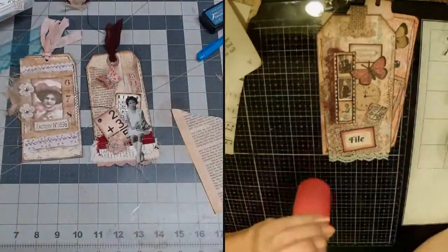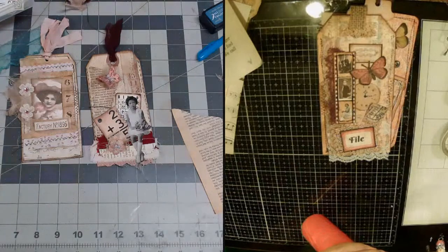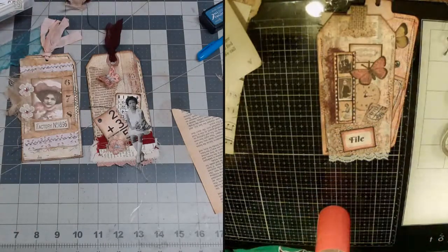You could use any tag. Cheryl, just two tags that are vintage style. They can be vintage pink, vintage brown, just in a vintage style, and using any papers, whatever.